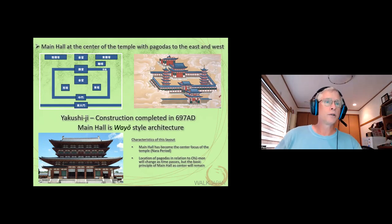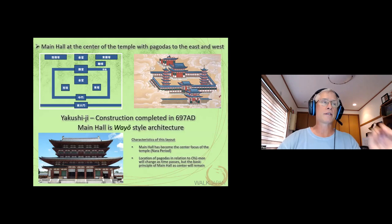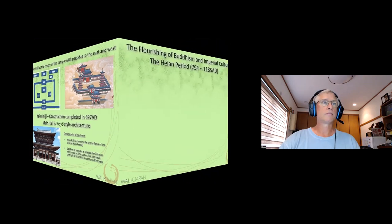The location of the pagodas will change in relationship to the central gate, the Chumon, but the basic principle will remain. Sometimes you may have the pagodas directly flanking it, or slightly before as we see here, or even in some cases, you can have the pagodas in front of the Chumon outside of the wall. However, the principle remains the same. The main hall is the central focus of the temple.